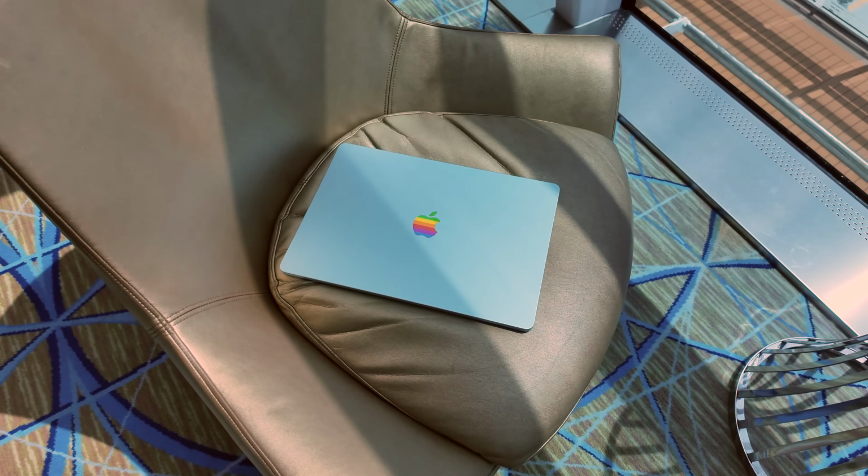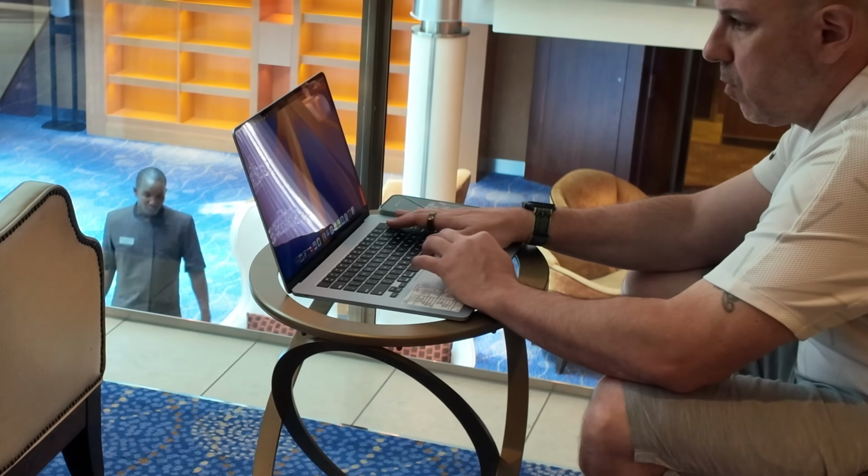Choosing the right MacBook can feel overwhelming. I totally get it. I thought the 15-inch would be perfect for me when I picked it up a few weeks ago. I honestly loved it. It was beautiful, it was fast, and it felt like the MacBook I had been waiting for a very long time. But after spending some real time with it, I took it on vacation, and I used it pretty extensively.